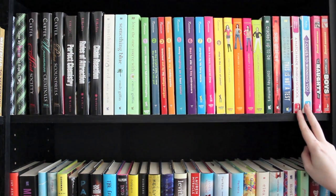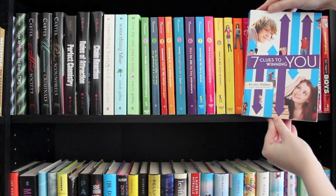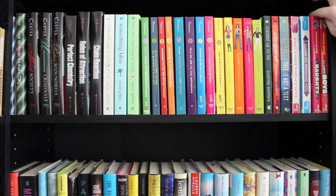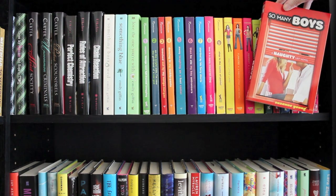Then I have 2 contemporary YA novels by Kristen Walker, A Match Made in High School, and 7 Clues to Winning You. And then here I have my other Suzanne Young books, The Naughty List, and the sequel to The Naughty List, So Many Boys.